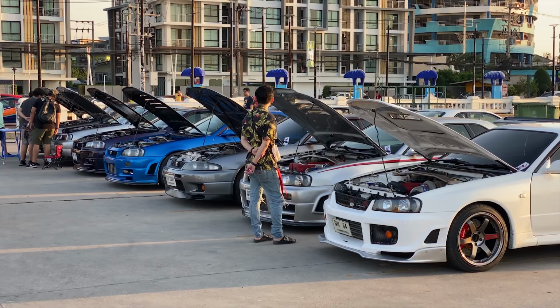The normal car meet is tomorrow on Bang San Beach. It will be a GTR seaside car meet. It's going to be epic. Do not miss it, coming very soon, like right about probably now.